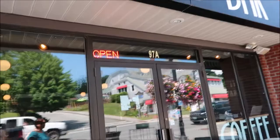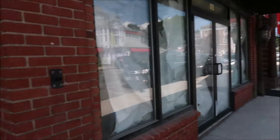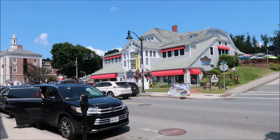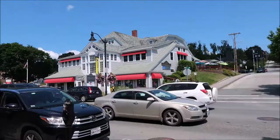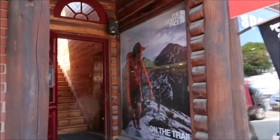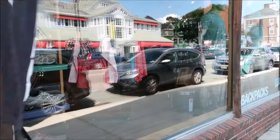Crumb Bar, that's not a restaurant. Crumb Bar, that's the name of this place. That says North Face. Little flowers. And that one, I'm not even sure how to pronounce, across the street. It's burritos, that's Mexican food. There's a clothing store, I guess. Sportswear. That's what most of this is. It's a camping outfitter.